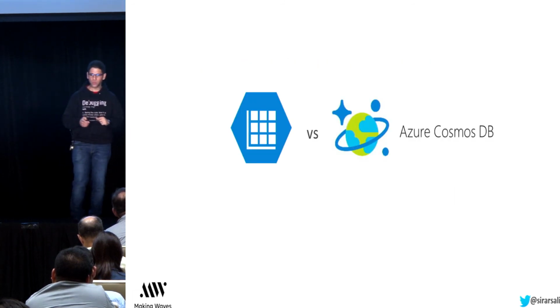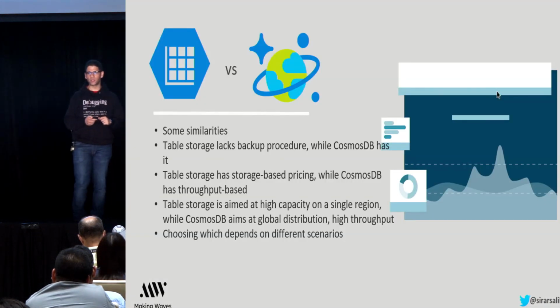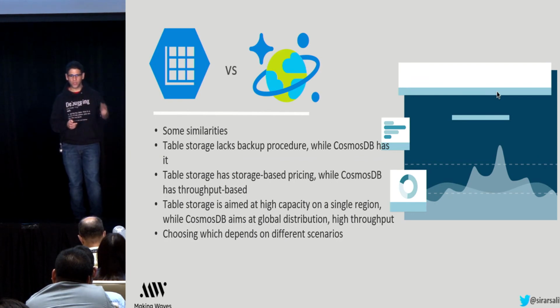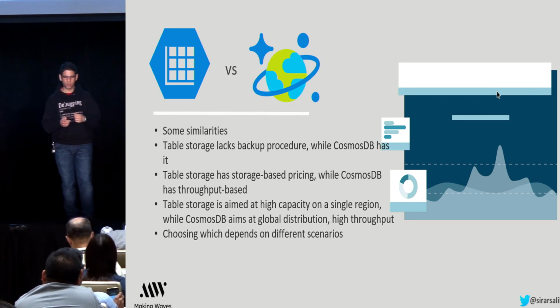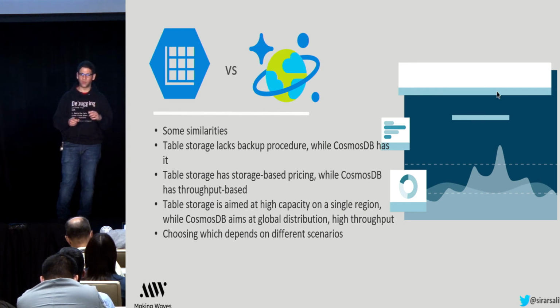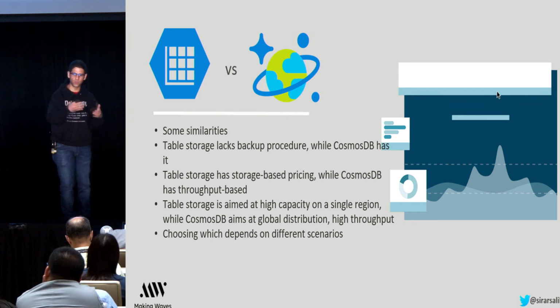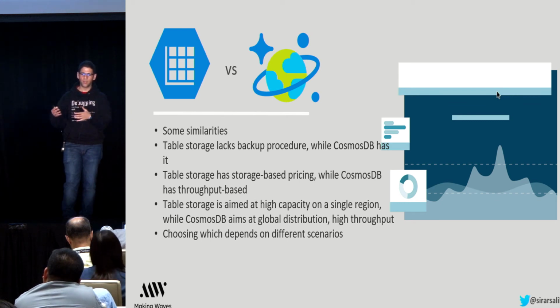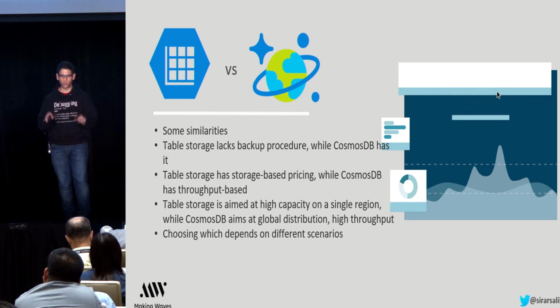OK, now, table storage versus Cosmos DB. Cosmos DB, the new kid on the block, how do they work? Now, table storage and Cosmos DB are similar. There are some similarities. Now, table storage, as I mentioned earlier, doesn't have a backup procedure, while Cosmos DB has this. Now, when I mention this, I also want to tell you that you can use Cosmos DB, and there's this facade I've heard about, table storage facade that you can use in the Cosmos DB world, where you can then get features from Cosmos DB in the table storage. So you can do that.